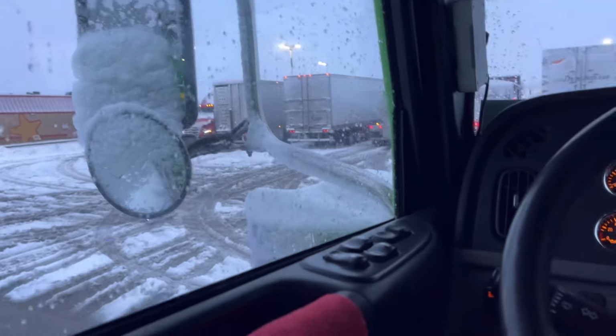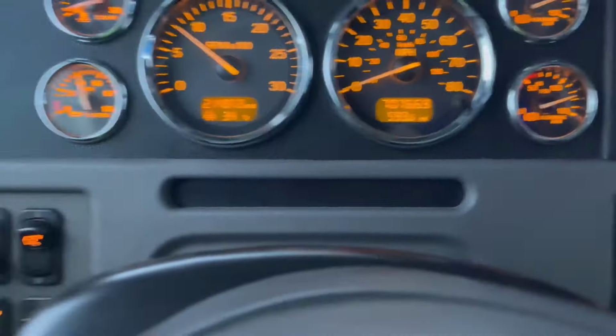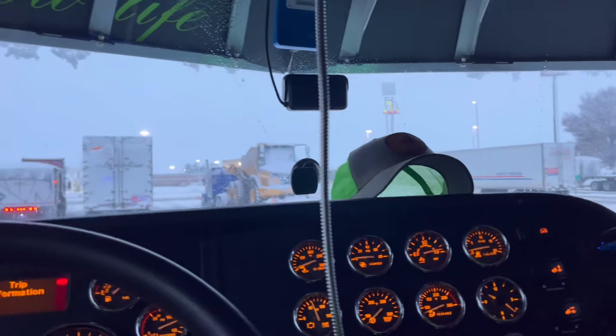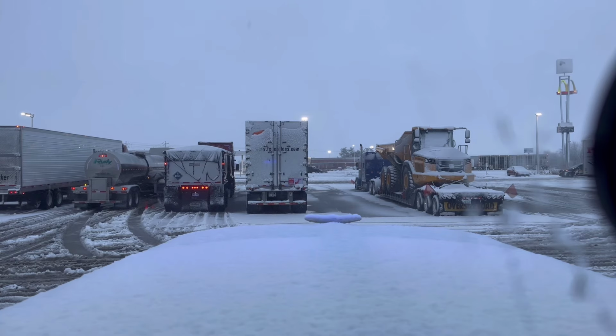So just letting the truck warm up. No check engine lights, so that's good. So we're just warming her up, and we're going to get on the road. We got the weight. All right, let's see if we can get her rolling.